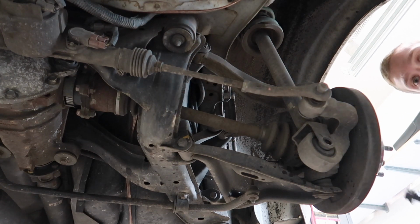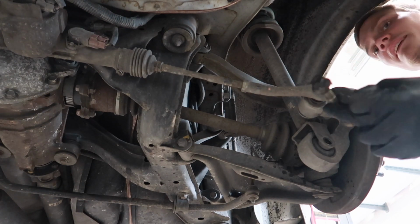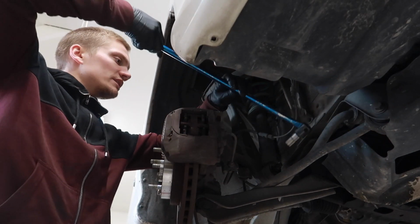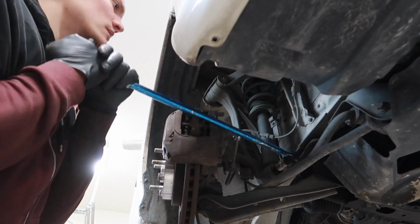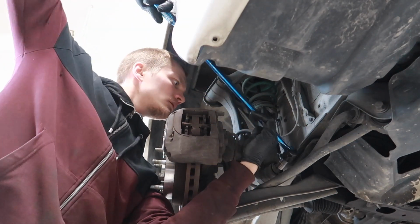This car hasn't been driven in the salt winter conditions in Finland, and you can really tell. These bolts are coming loose really easily. We couldn't fit the impact wrench in this area, so we need to break it loose with the breaker bar first. That was easy.